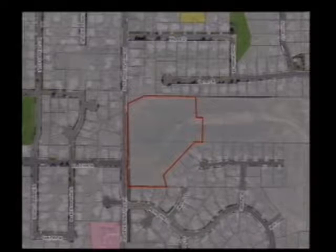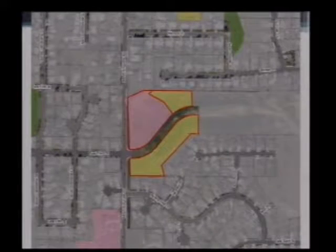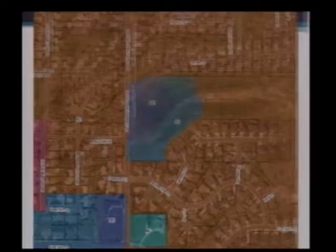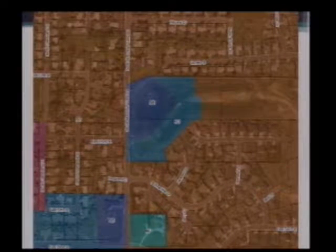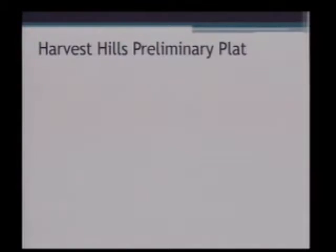Looking at the comp plan designation, what Council adopted was the change from neighborhood conservation to a combination of suburban commercial and auto-urban residential. And then in the zone change, we went from the R2 moderate density residential zone to a combination of neighborhood business with a 2.2 acre parcel and medium density residential, which is our R3 designation. Brings us to the preliminary plat.